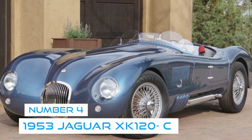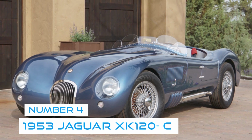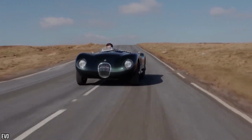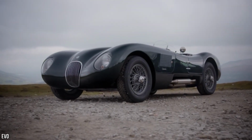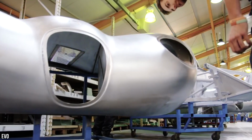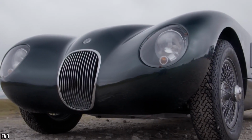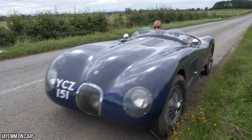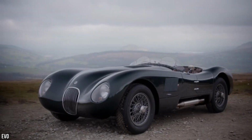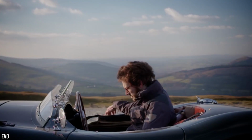Number 4 on the list is the 1953 Jaguar XK120C. Only a few sports racing cars have achieved such legendary status as the Jaguar C-Type. It won 24 Hours of Le Mans twice for Coventry during the company's domination of the event back in the 1950s. The 1953 Jaguar XK120C is a racing sports car built by Jaguar, a luxury vehicle brand, and the C stands for competition. This car is the prettiest car to ever eat the competition alive.